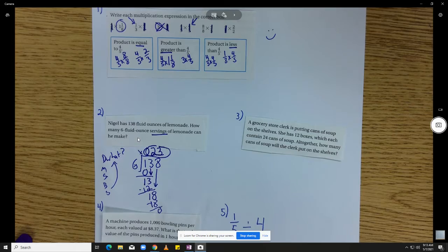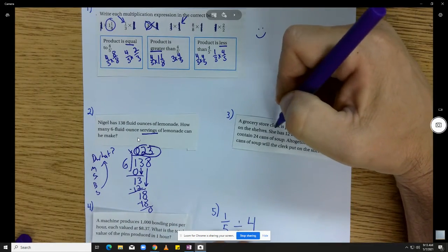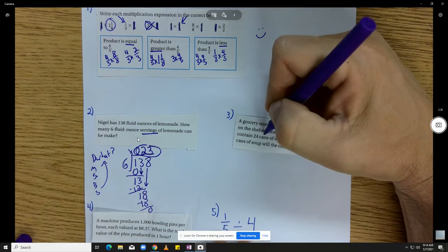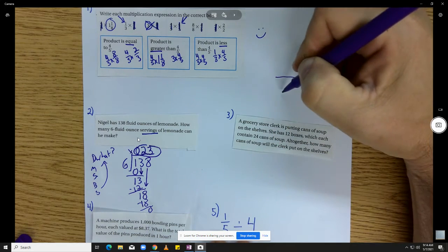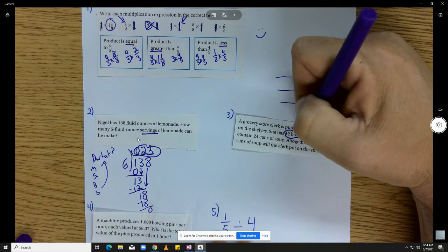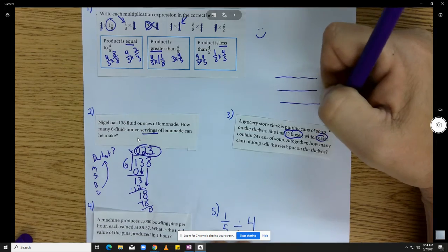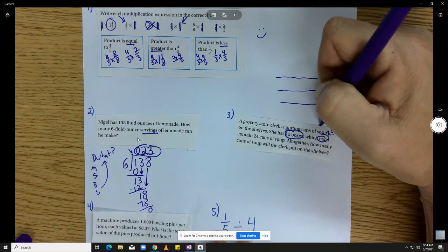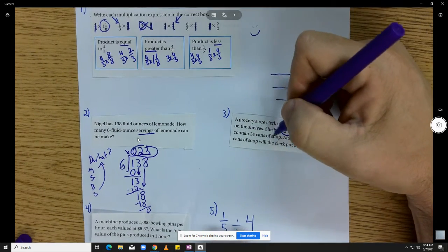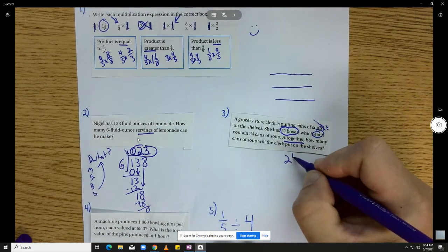Okay, number 3. I love this question. A grocery store clerk is putting cans of soup on shelves. So imagine it. Shelves, shelves, shelves. Each box, or 12 boxes each. Each means what? Times or divided by. Probably going to be times. Contains 24 cans. All together, there's another. So this is just going to be multiplying.